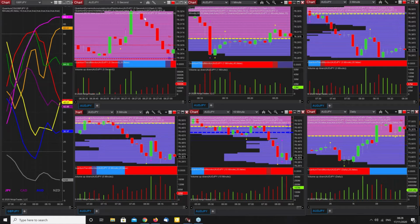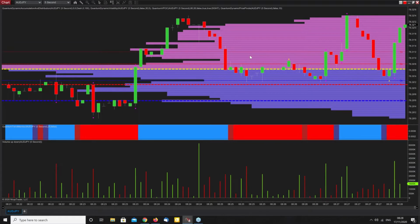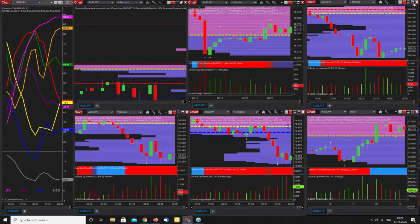But the point about it is not necessarily from a trading perspective, but it's a great way to see, first of all, the indicators all in action in very rapid time. And the fact that whether you're on a 5-second chart or a 5-minute chart or a daily or a weekly, they work in exactly the same way. Then I've got the 1-minute, the 3-minute, the 5-minute, the 10-minute, and over onto the daily.